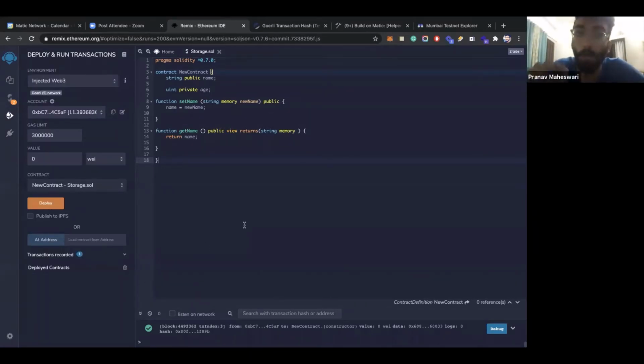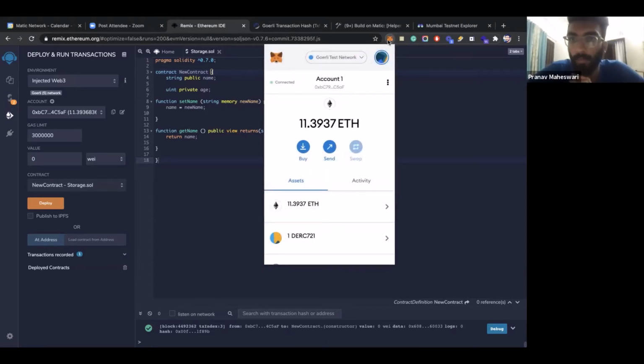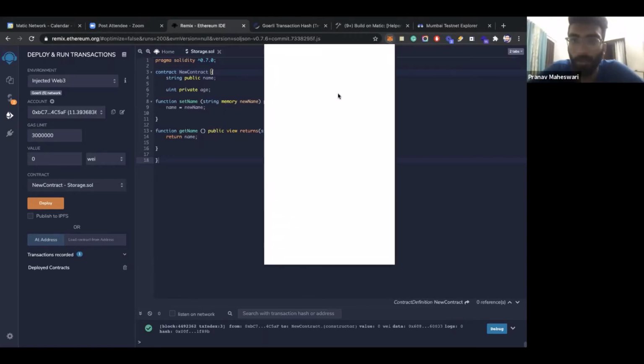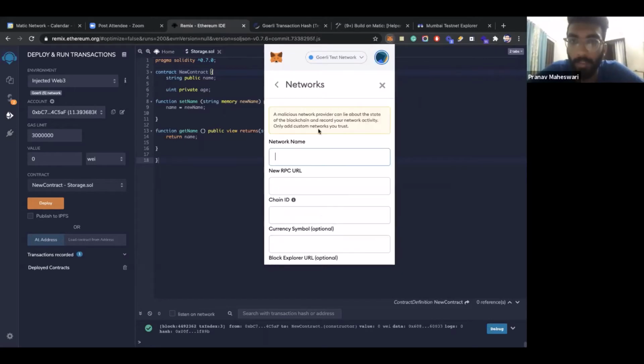Now let's do the same on Polygon. I hope everybody has installed MetaMask at their end. If you don't have it, it is very easy to install MetaMask. It's a Chrome plugin for wallets and related infrastructure to connect with. So please go ahead and install your MetaMask Chrome extension. If you have that already, let's move ahead and deploy this contract on the Matic or the Polygon network now. The first thing I'll do is go to custom RPC.